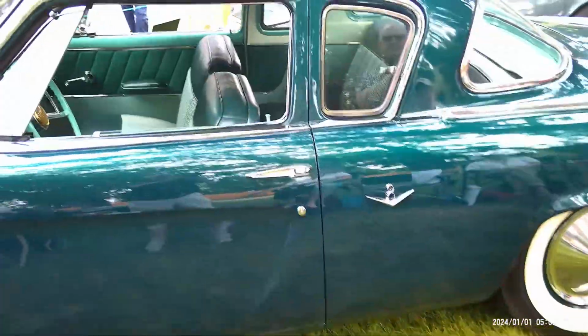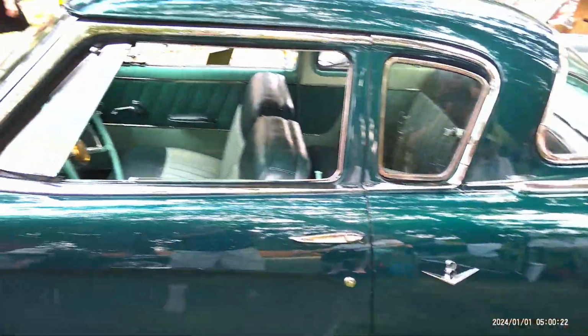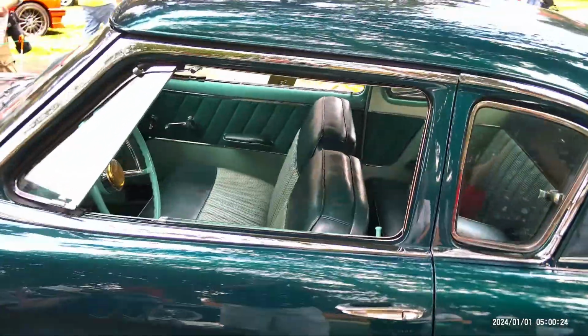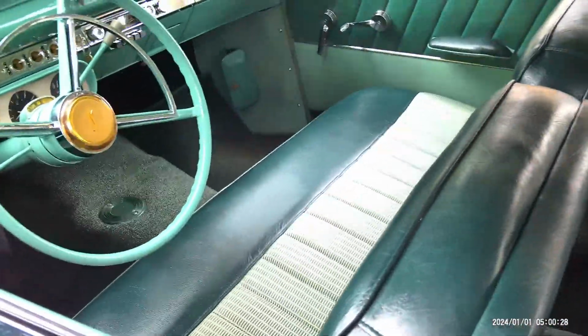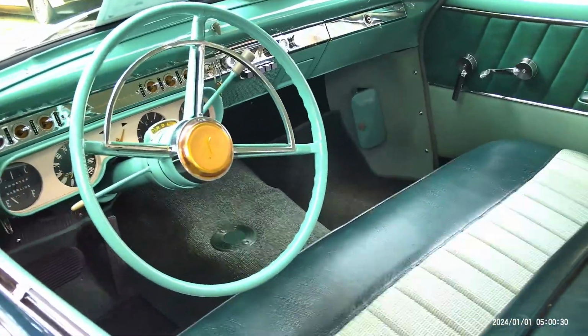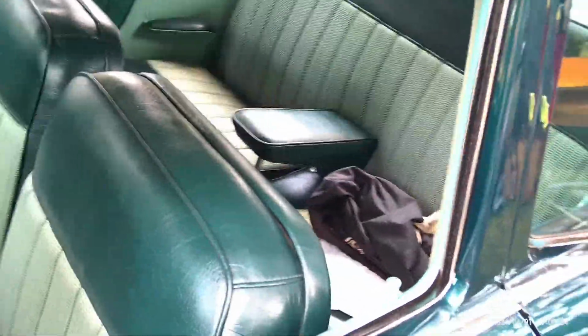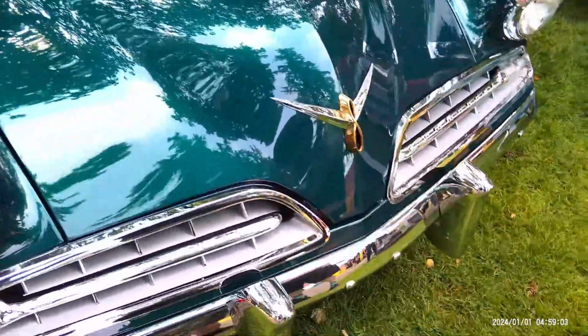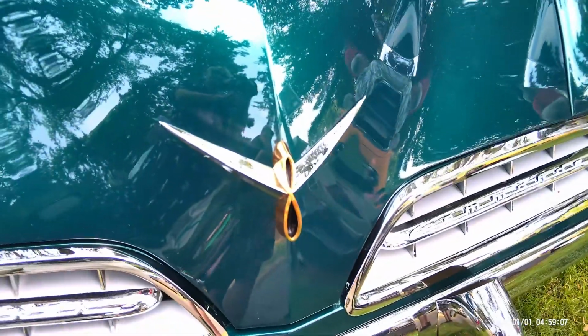So the owner told me that this is Lance Green, so I'm going to look that up when I build a model, because I think I've changed my mind, and instead of doing two-tone red and white, I'm going to do this, and I'm going to try, as best as I can, to duplicate this interior too. In case you didn't know, that's right, it does have a V8. A V8 that kind of looks like a hawk.